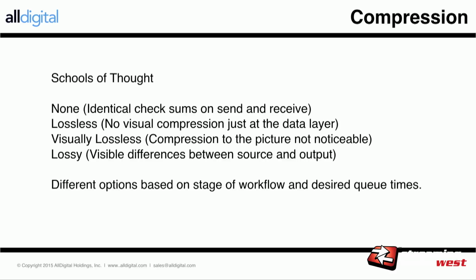Visually lossless means things like Photo JPEG 2000 at the frame level. There's technically a little bit of mathematical difference between this frame and that frame, but it's not visually perceptible. So some people are willing to make that trade-off so that they can save a lot of economics and speed by having a much smaller file size.